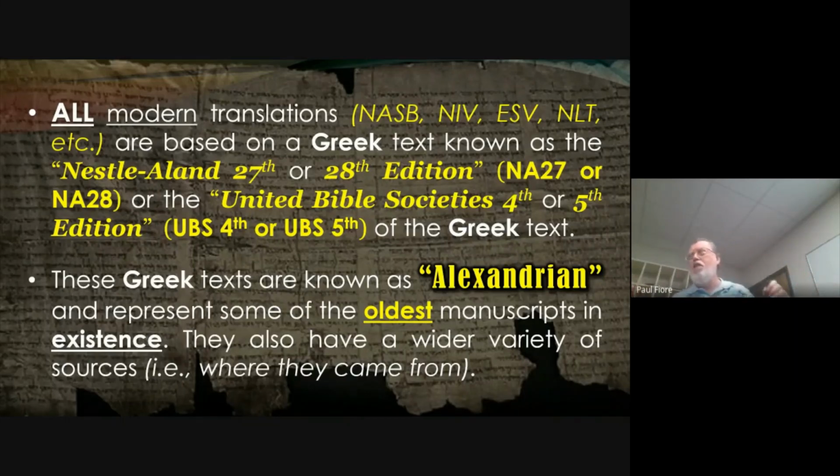These Greek texts are known as Alexandrian. Don't worry about that for now. I'll just throw that out there so you have the information. What follows is important. There are some of the oldest manuscripts in existence. The Alexandrian Greek texts are some of the oldest ones that are in existence. There's a wide source that they pull from, but they're all considered Alexandrian.